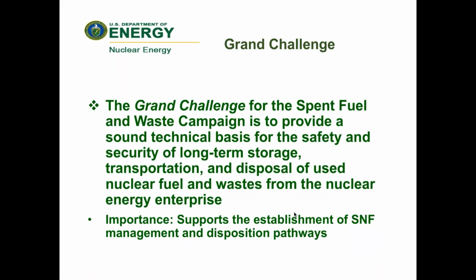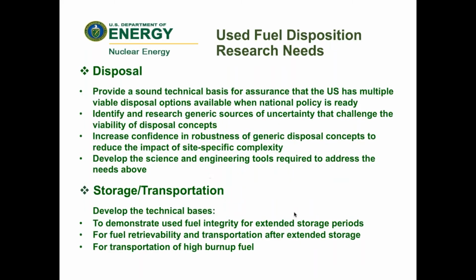For spent fuel and waste disposition, our grand challenge is to provide a sound technical basis for the safety and security of long-term storage, transportation, and disposal of used fuel and waste from the nuclear energy enterprise. And this supports the establishment of spent nuclear fuel management and disposition pathways. Next slide. Within spent fuel and waste disposition, we have two divisions.